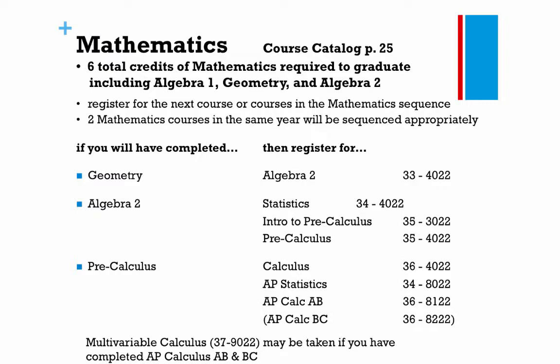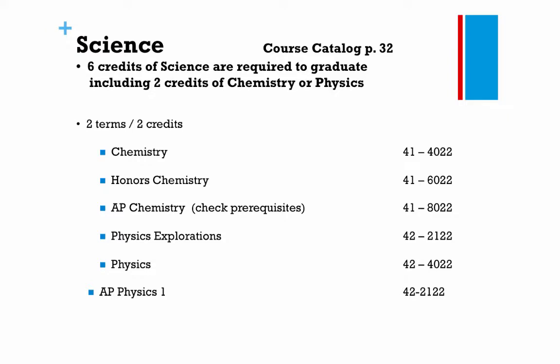You may pause the presentation now and turn to page 25 and 26 in your course book to read more about the options in the math department. 6 credits of science are required to graduate, including 2 credits of chemistry or physics. Please turn to pages 32 through 34 in your course catalog to read more about these options.